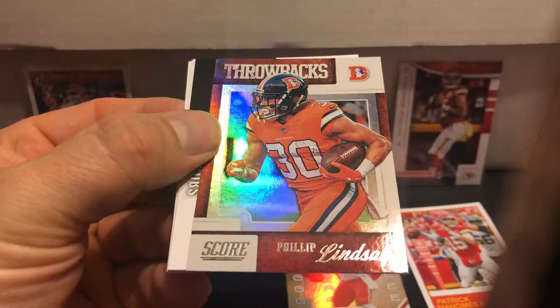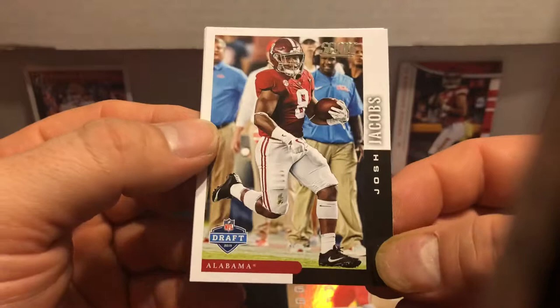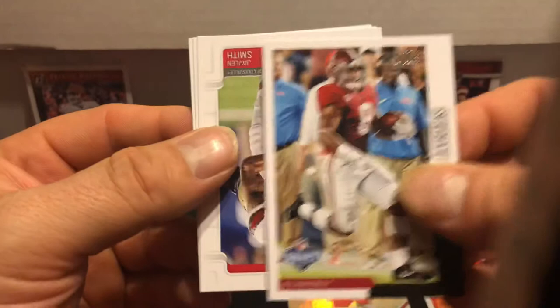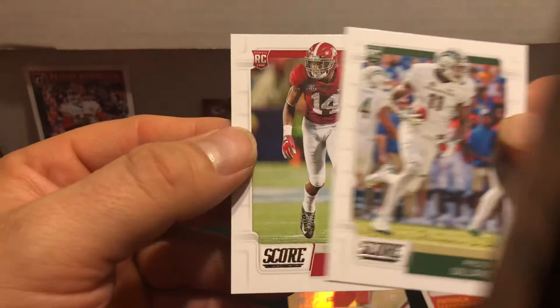Throwbacks, Philip Lindsay in the throwback unis. Josh Jacobs, the draft card. Jalen Smith, Preston Williams, and Deontay Thompson.